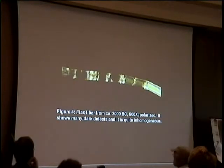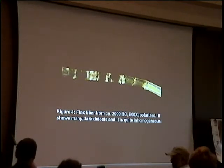A flax sample from about 2000 BC is shown in Figure 4. Because samples keep receiving radiation all of the time, very old fibers will show some bright birefringent defects. However, as Figure 4 shows, old samples appear to show more dark defects than light ones. They are also very inhomogeneous. The dark defects appear to be voids, and the fibers are relatively brittle.